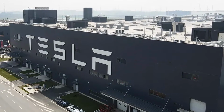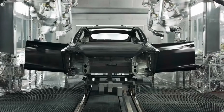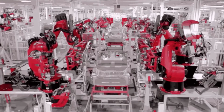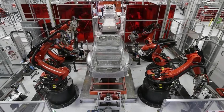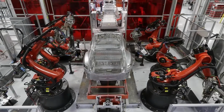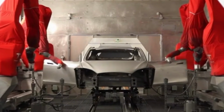Let's take an example from the paint shop. Traditionally, robots follow predefined spray paths based on CAD data. However, Tesla trains its painting robots using vision-based systems that analyze each body shell in real time for curvature, panel orientation, and gap uniformity. This data informs dynamic adjustments to spray trajectory, nozzle pressure, and stroke timing. The result is more uniform coating, fewer touch-ups, and improved long-term finish durability.